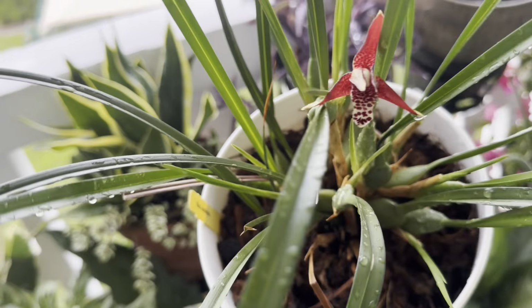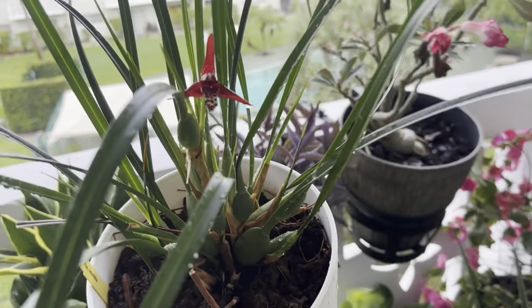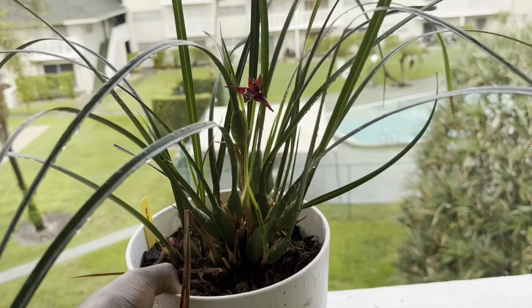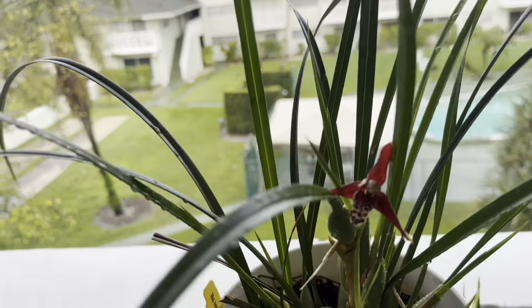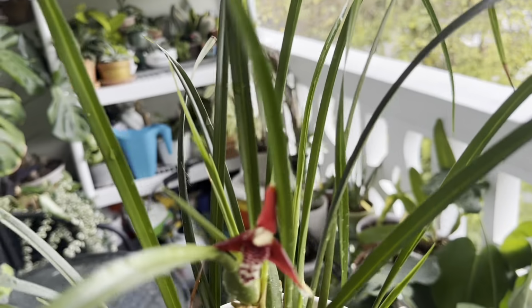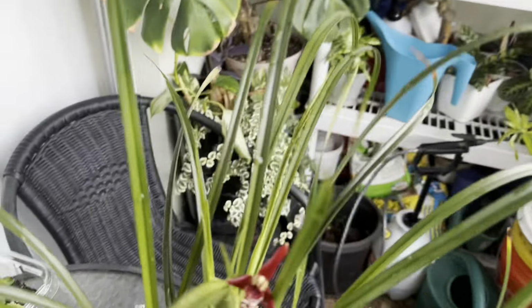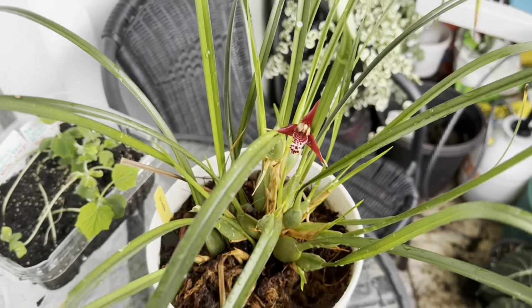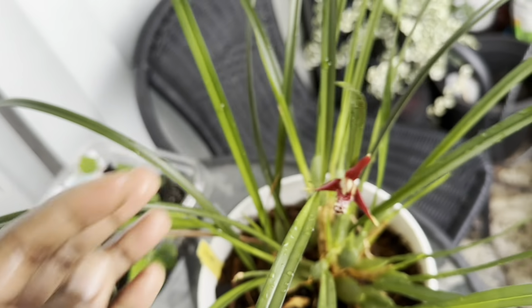And of course, I'm so proud of myself. I got another orchid to bloom. This was a baby that I got from Carmela, and now look at it. Let me turn it around because it is backlit out here. Oh my god, it's wet because we got some more rain last night. But yeah, let's take a look at it. All right, much better. So look at it. Oh my gosh, it is beautiful.